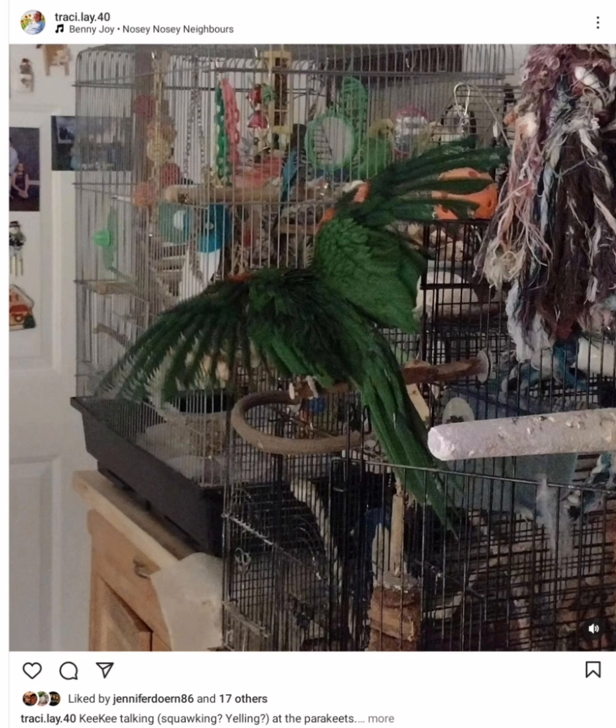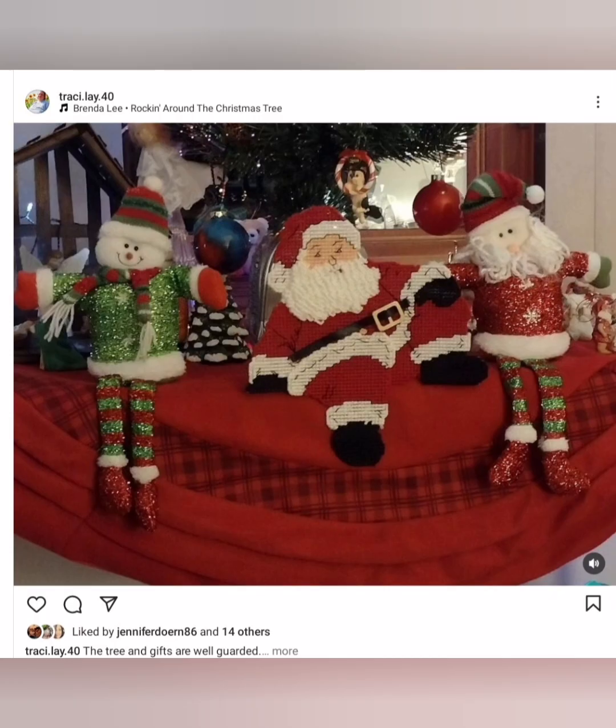At this moment, the parakeets' chirping was annoying Kiki, so he was flapping his wings and yelling at them to be quiet. Of course, they're not going to listen to him. These are the three that sit at the edge of the tree table that guard the tree and the nativity.